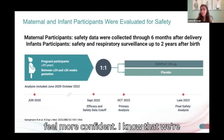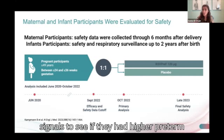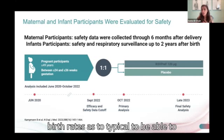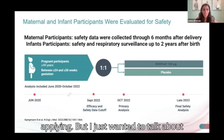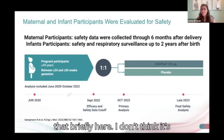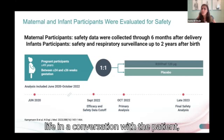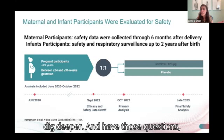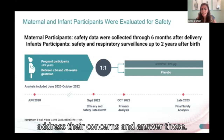I know that we're waiting on data from the use in those countries where there were those signals, to see if they had higher preterm birth rates than typical, to be able to understand how to move forward with applying it. But I just wanted to talk about that briefly here. I don't think it's super important that it should come up in a conversation with a patient, but patients who are really informed and dig deeper and have those questions, it's important for us to be able to address their concerns and answer those.